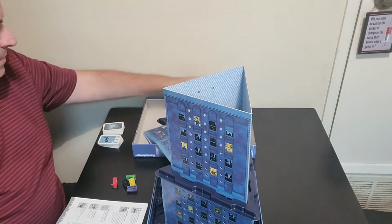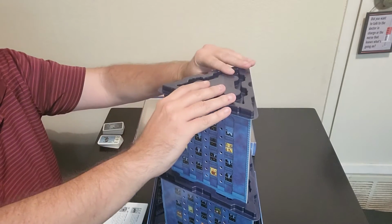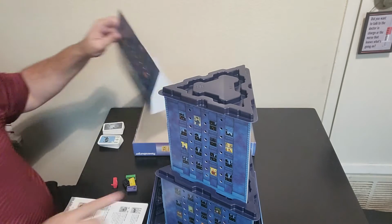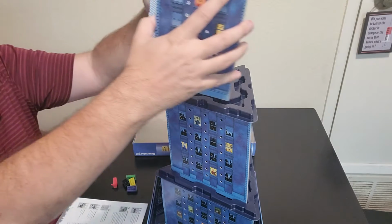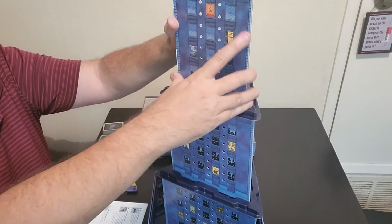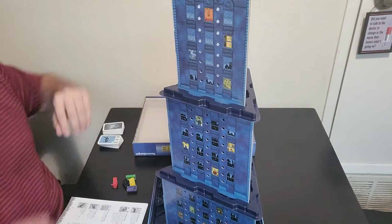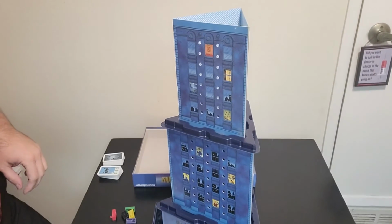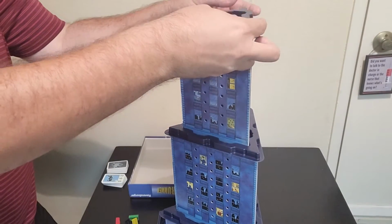Now we've got the second biggest base that goes right in there. At least the bases are easy to put on. Then we're going to have the 2 right there. Here we go. You can see it gets a little smaller. Going to put this right in there, like so. That was much easier to put in. Let me go a little higher here. There we go. And then you'll finally put the last base on the top.